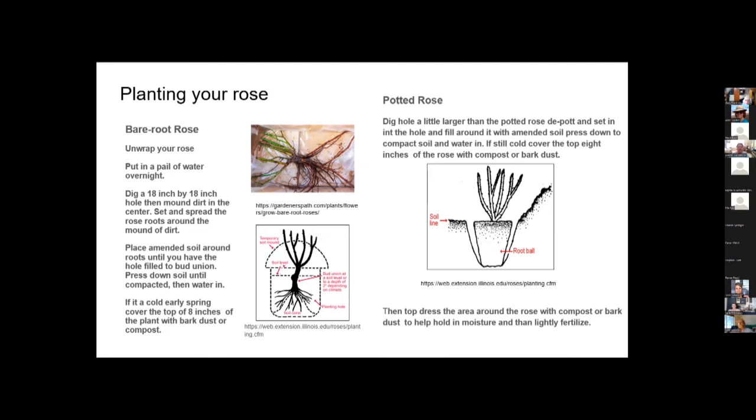You place amended soil around your rose because you want to promote growth on your feeder roots. They will grow better in amended soil around them. Potted roses, you're going to put them in your 18-inch hole, but you're going to fill the bottom of the hole until the top of that rose is right at the level of the soil top. And then you're going to fill it in with amended soil around that root ball. You're going to pack both of these in. Some people use their hands and press down real hard on them. Other people use their feet to get that soil packed down around that rose. Then you're going to water them in.